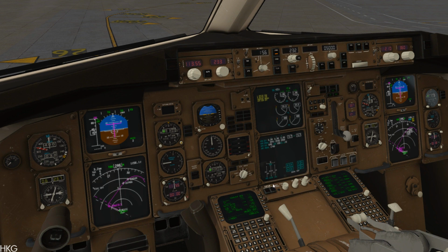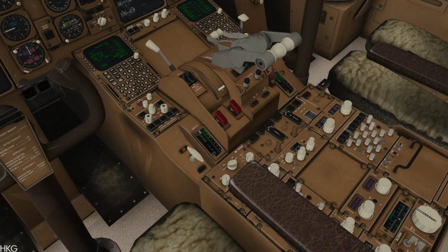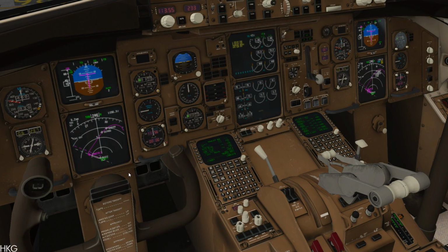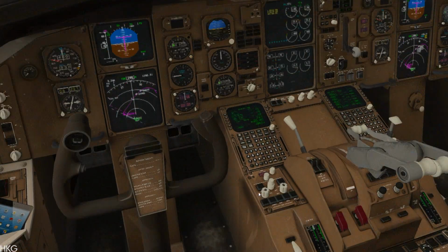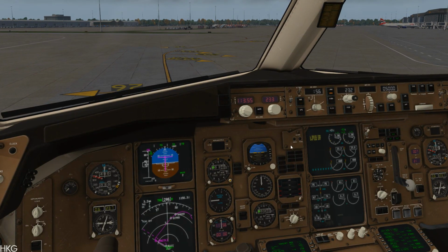Tomjet 67 kilo, squawk ident for 0375. Okay, yeah, squawk ident and 0375, Tomjet 67 kilo, sorry about that. Tomjet 67 kilo, no worries, thank you very much. Taxi to holding point Delta 1 via Delta. Delta 1 via Delta, Tomjet 67 kilo. Good, okay, that's us ready to go, so let's get moving.